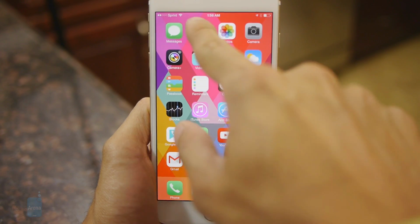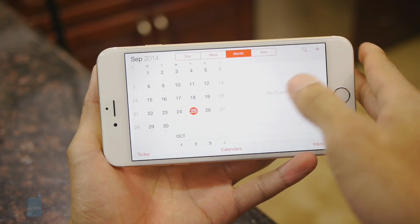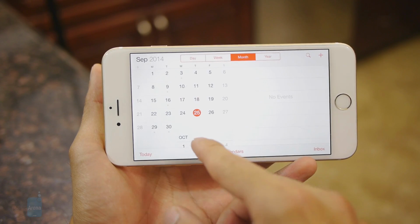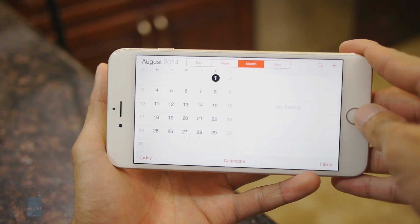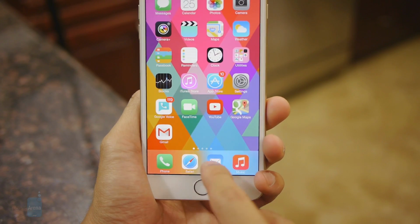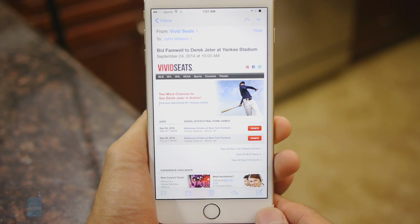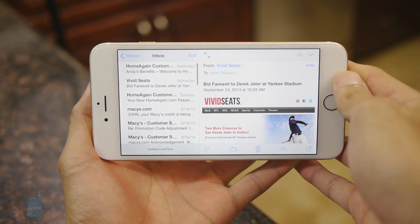So with certain applications, for example, the calendar, if you tilt it to landscape, it's going to rotate, and what you get here is a two-pane view. So it's very ideal and kind of makes good use of the display. You also see it in things like the mail application. So you have it in portrait, looks normal, you tilt it to the left or right, you're going to get this two-pane view.